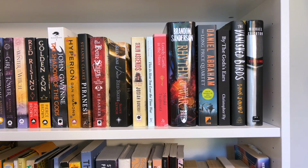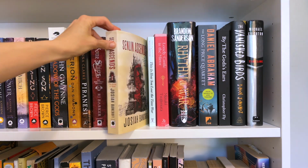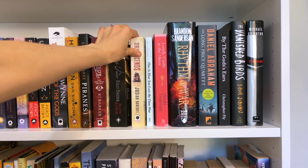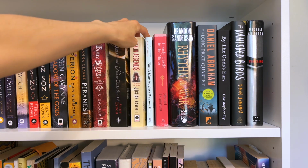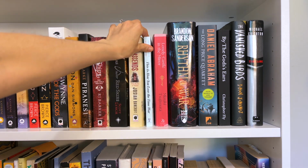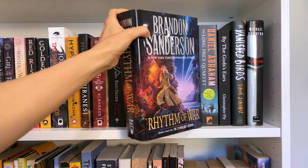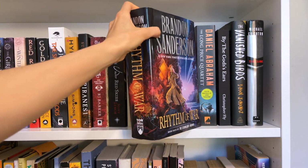Here is Senlin Ascends by Josiah Bancroft. I still need to read that. This Is How You Lose the Time War I read, and I enjoyed. I read that recently. And then Rhythm of War, sometime I need to talk about my Sanderson journey, but that was very kindly gifted to me from Leslie, the Nerdy Narrative.